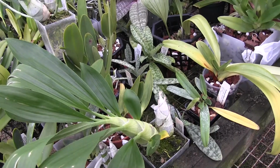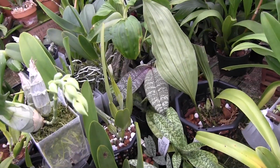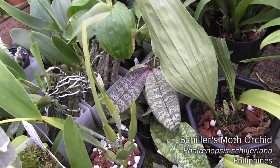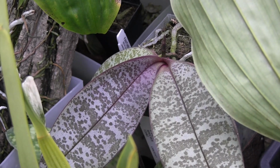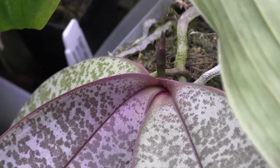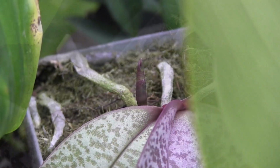There's another plant that's quietly in spike right now. This is Phalaenopsis schilleriana. And its flower spike actually takes about 5 months from the first signs to the final flower opening. And you can see that it's actually a really strong spike this year.